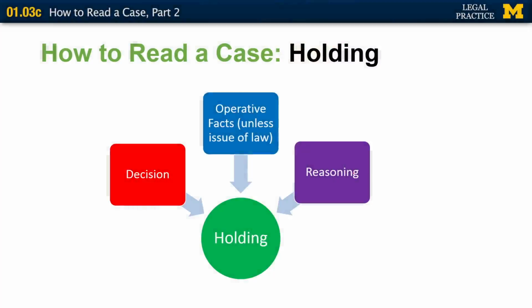All right, in this segment, we're going to move forward and start talking about the holding of the case and the court's reasoning. One kind of way that I look at the holding is to think about it as a combination of the actual decision in the case, the outcome, in other words, then those important operative facts and the court's reasoning.